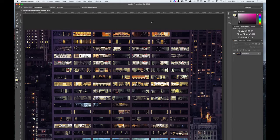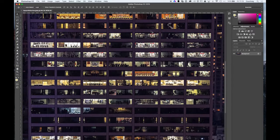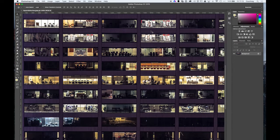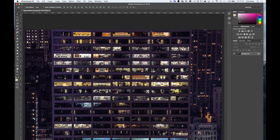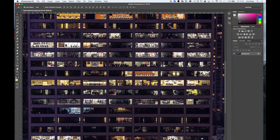Okay, so some of you were seeing this image is very small, just a few quick commands. If I hit Command plus, that zooms me in, and then Command minus pulls me out. So I'm going to go ahead and zoom in a little bit.